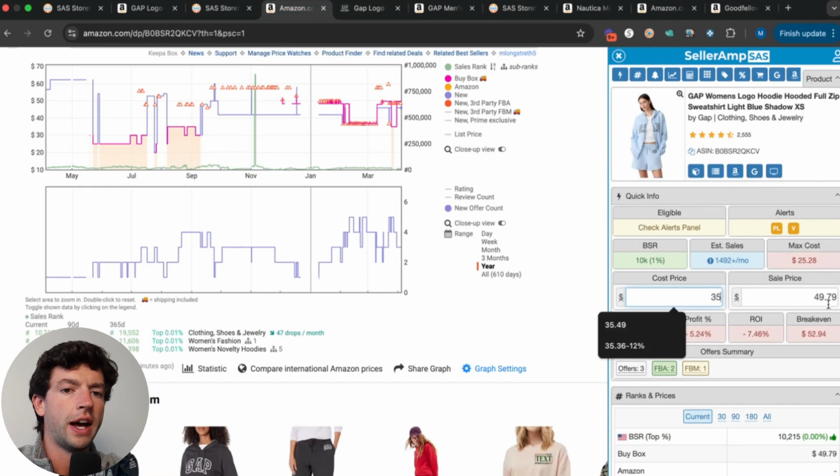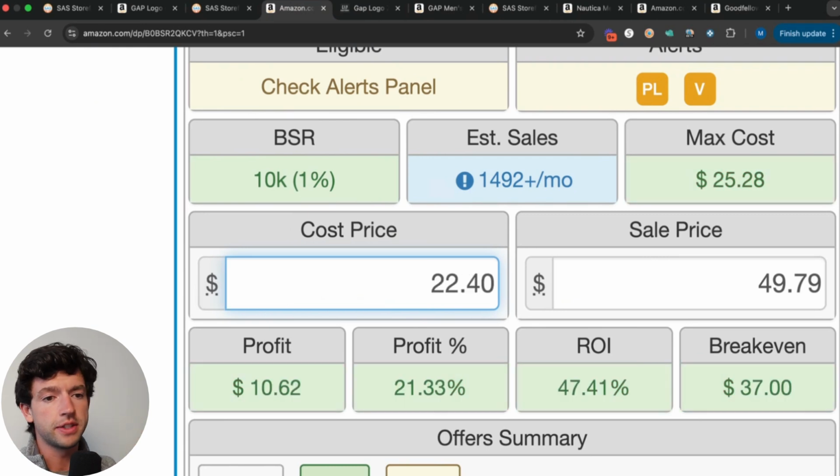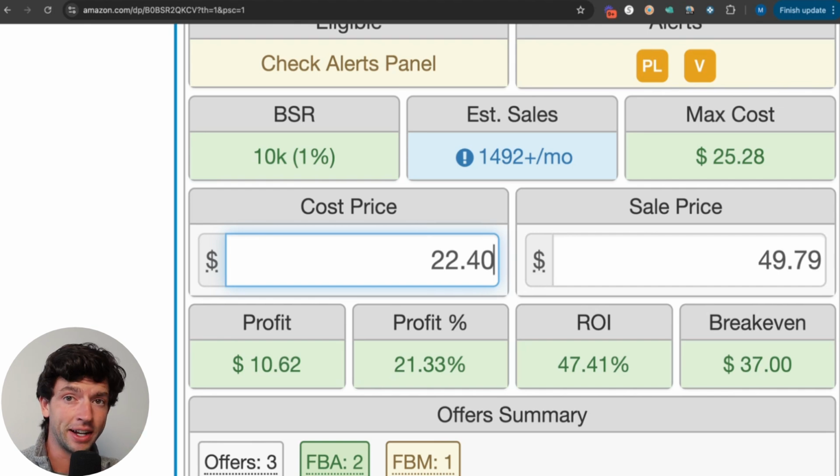So these hoodies, 35, not good, minus this 20% sign-up code, right? Minus discounted gift cards as well. Not bad whatsoever. $10 profit, 47% ROI. Perfect example of not finding items good, but making items good. That's the name of the game with product research as an all-in arbitrage beginner. Get SellerAmp, get Keepa, get after it.